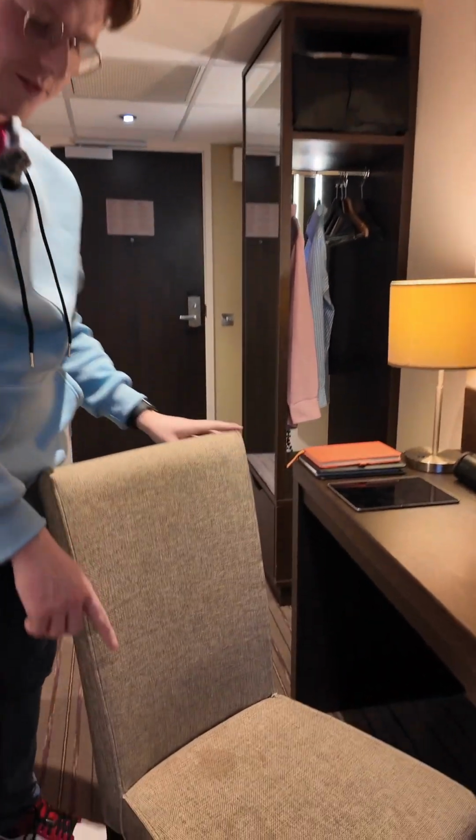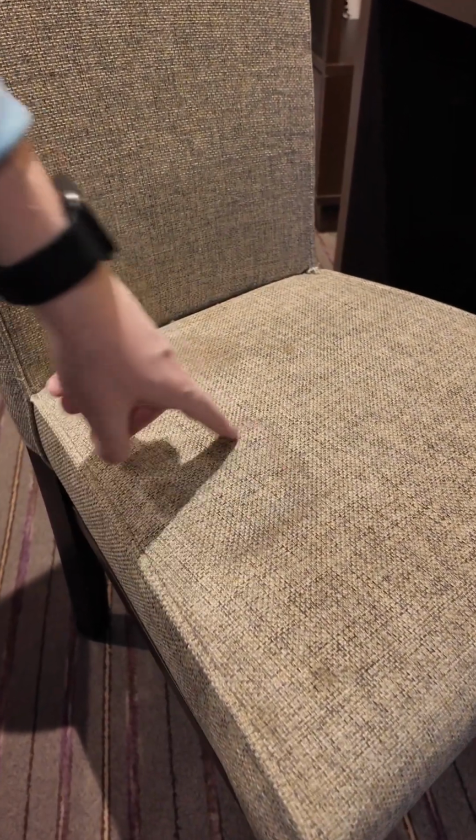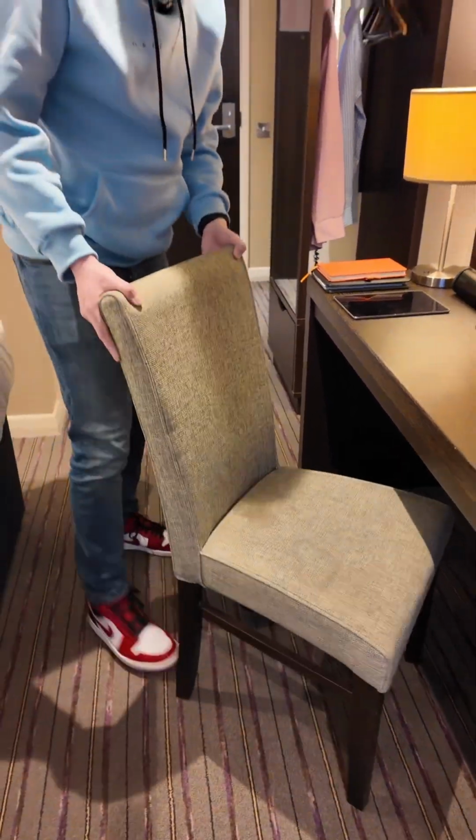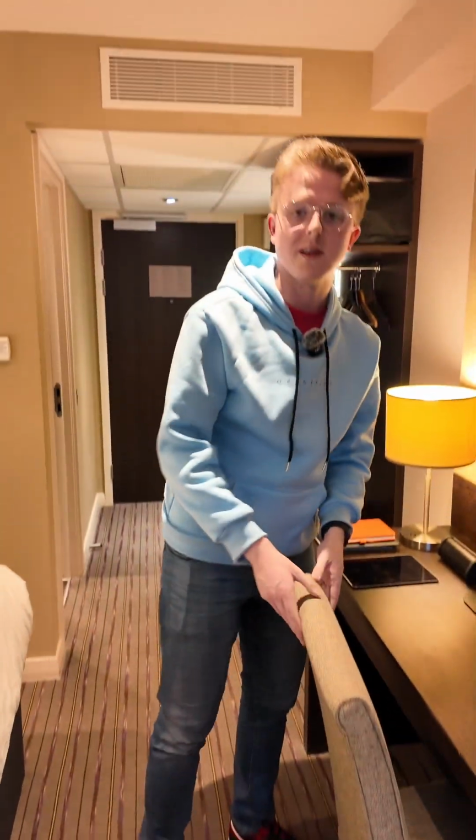We've got this chair which I noticed, which I think somebody may have spilt a cup of tea or something, because this is not very good either. I mean, look at that. As you can see, you've got marks all over it and everything. It's not very good, is it? It's just this type of thing. The room should be inspected after everyone stays here, to make sure it's up to a suitable standard and make sure it's clean and tidy.